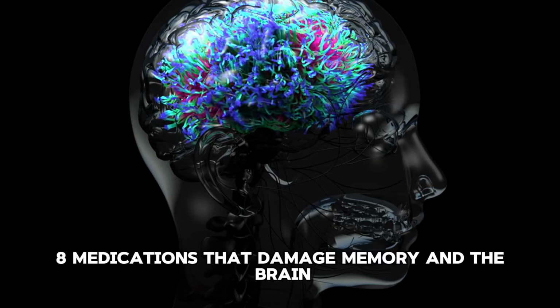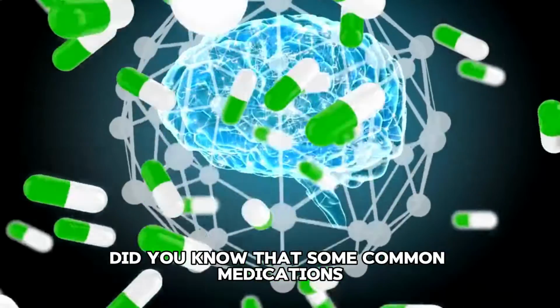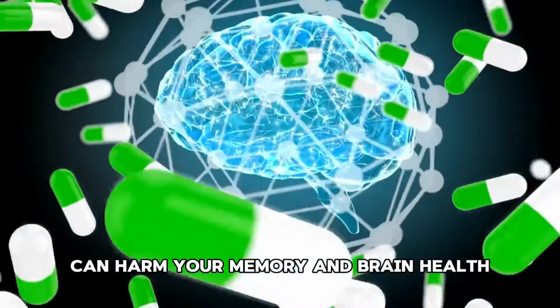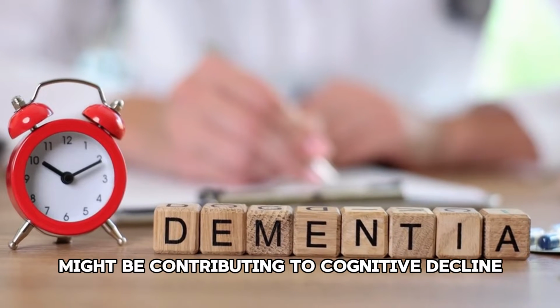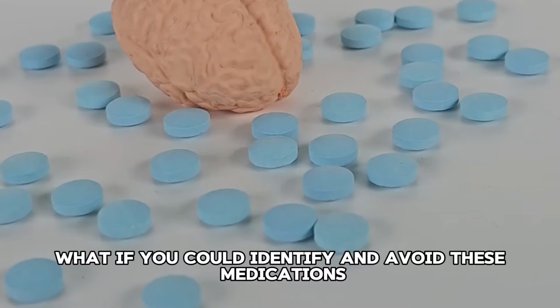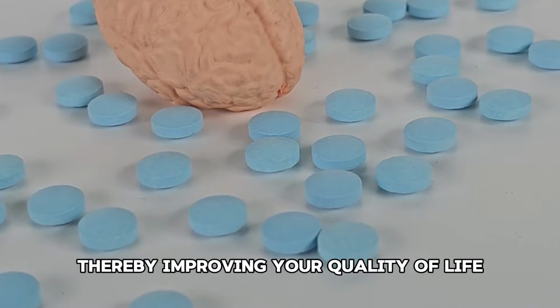8 medications that damage memory and the brain. Did you know that some common medications can harm your memory and brain health? Have you ever wondered if the medication you are taking might be contributing to cognitive decline? What if you could identify and avoid these medications, thereby improving your quality of life?